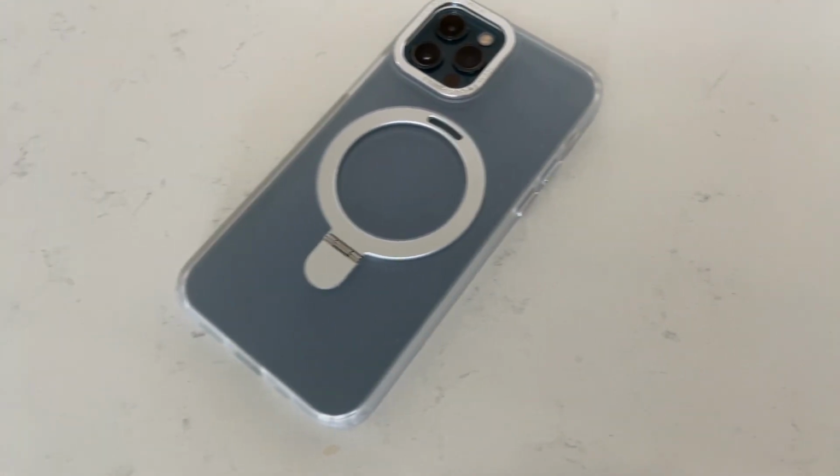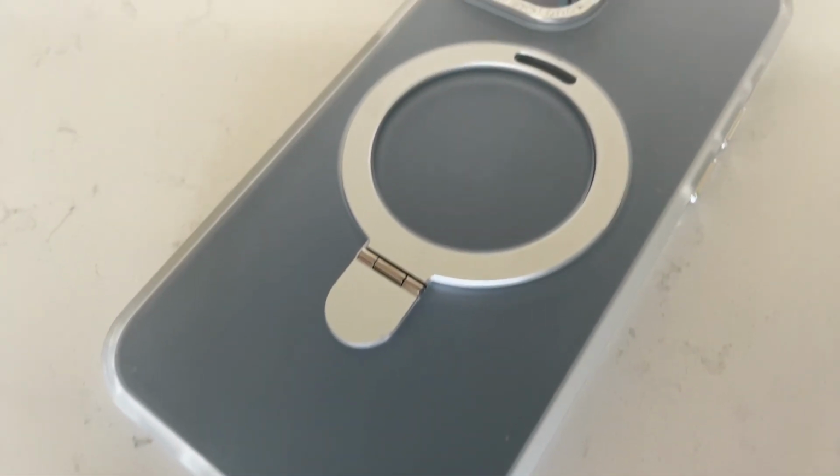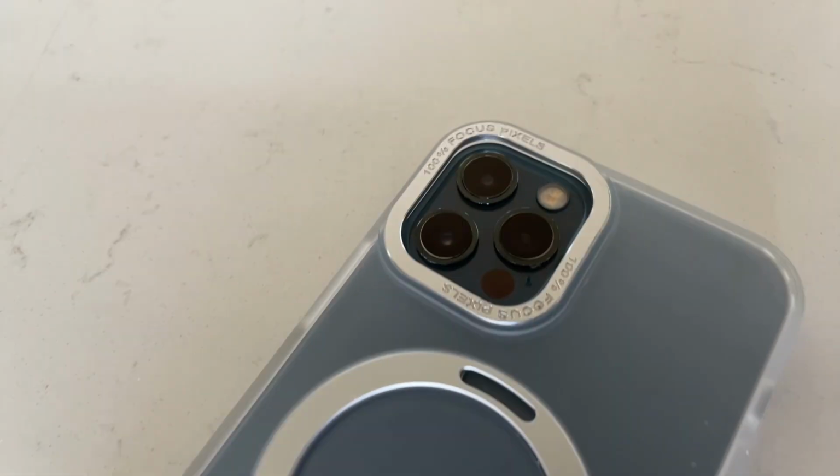It's transparent so you can see the color of your iPhone through it. They also offer a black version though, if that's more your style. It has a solid build quality and some nice metal trim by the buttons and around the camera lenses. Now, more important than aesthetics would be protection, so let's talk about that too.